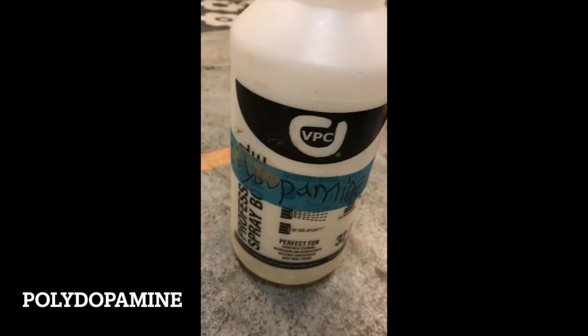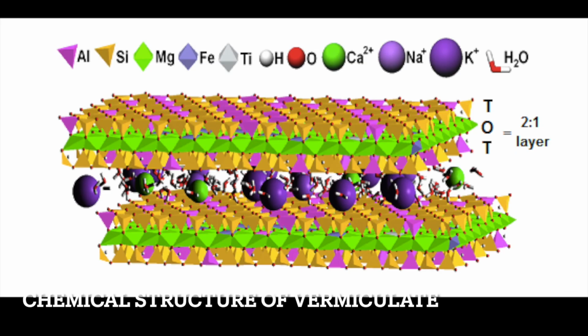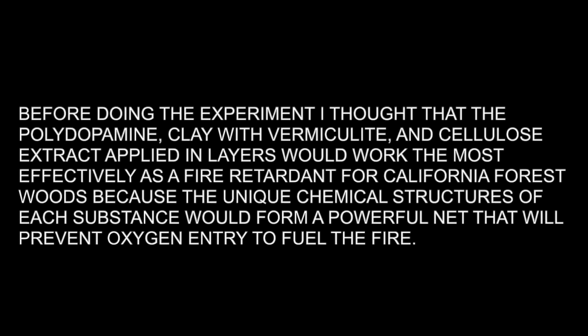Before doing the experiment, I thought that the polydopamine clay vermiculite and cellulose extract applied in layers would work the most effectively as a fire retardant for the California forest woods because the unique chemical structures of each substance would form a powerful net that will prevent oxygen entry to fuel the fire.